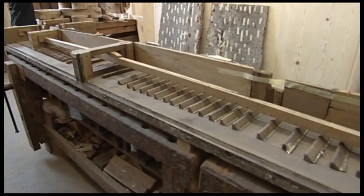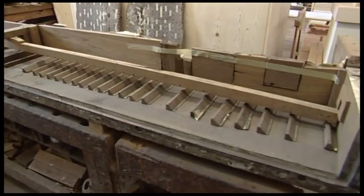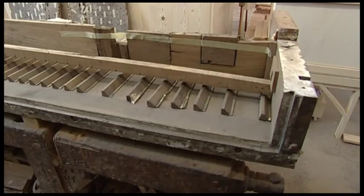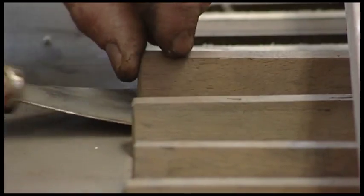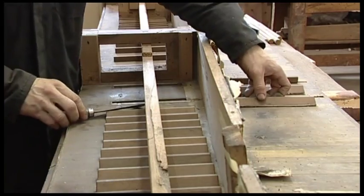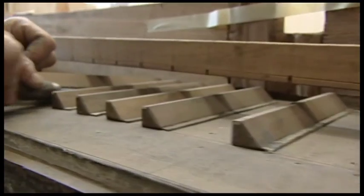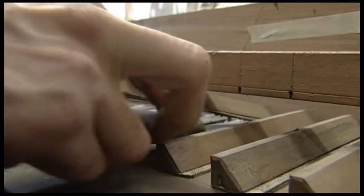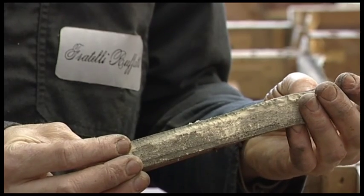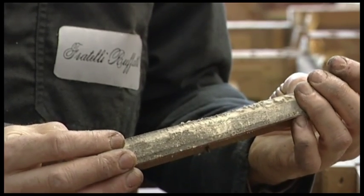The chest is taken apart to reveal the pallets. These particular pallets are unusual in that they open sideways rather than being hinged from the back. The pallets are removed from the chest and placed in order. The 500-year-old leathers are replaced with new organically tanned leather, similar to that which was used in the original installation.